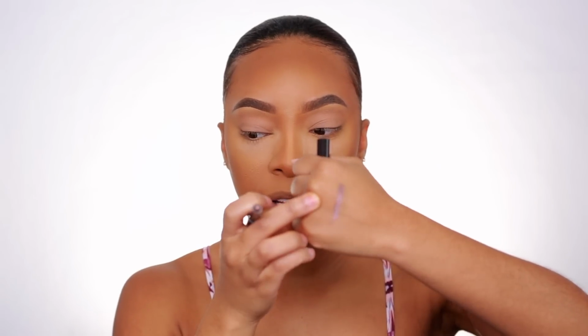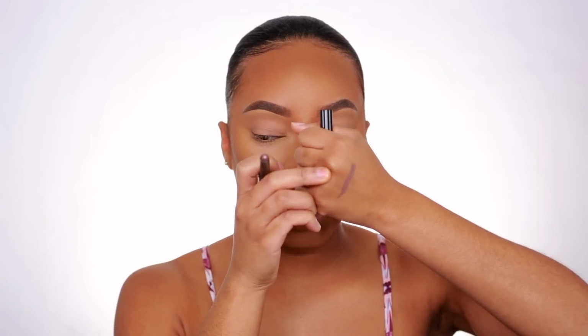So I'm gonna do a couple swatches real quick, just gonna show you guys how they look in their colors. So first one is going to be the shade Amethyst. And Amethyst is actually a really pretty mauvey purple shade. It's more of a really pretty taupe mauvey shade. It's really gorgeous. So that's Amethyst.